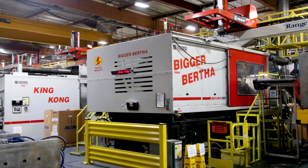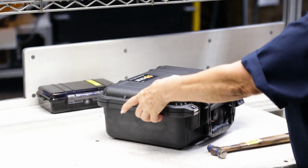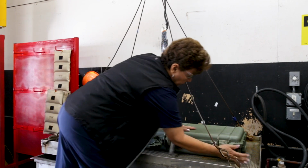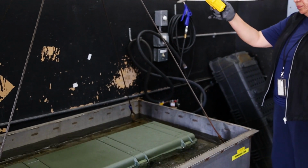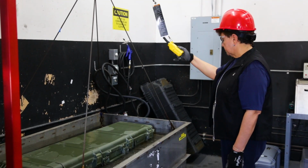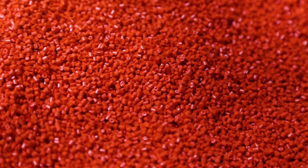We have a 200,000 square foot facility, and we actually manufacture a lot of our injection molded cases right on site here. Pelican products really have a great reputation in the marketplace for durability and protection. We build a lot of quality into our products and have really high performance expectations and standards for all the products that we produce.